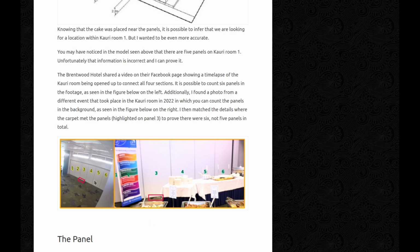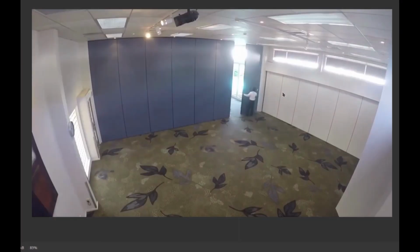And I'm going to explain this a bit further. So this is the cropped picture from the video, which I have here. And this is the full picture, and you can see it's uncropped. I want you to pay attention to this bit here. I'm going to zoom all the way in on panel 3. This is the bit we're going to look at.